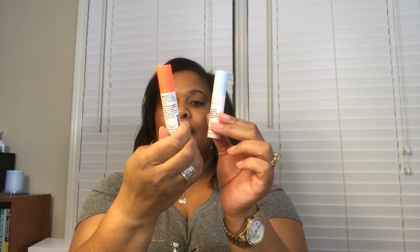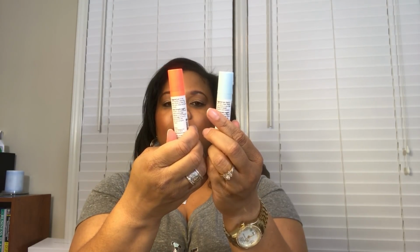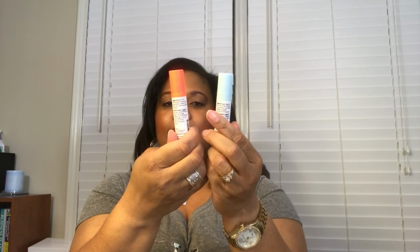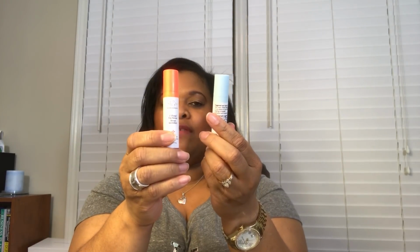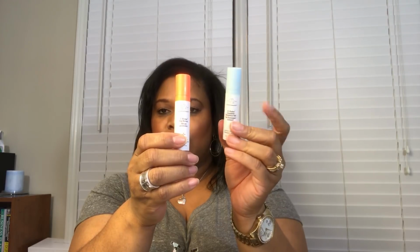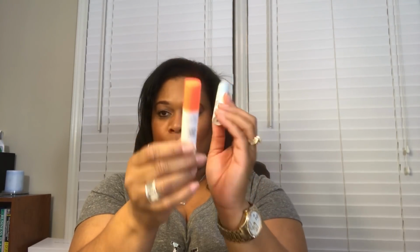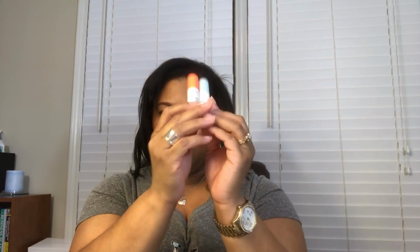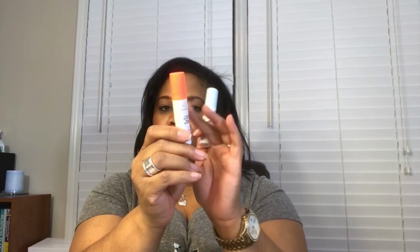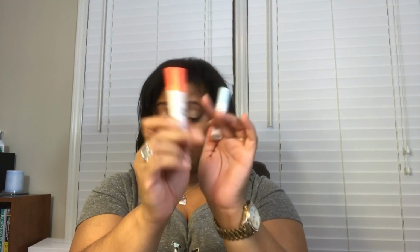I have already purchased one of these in the full size. I think it's the C Firma. I've not purchased the B Hydra yet, but I will be purchasing it during the Sephora Spring VIB sale and re-upping on the C Firma. Loved both of these. Would repurchase. I do like the vitamin C from Drunk Elephant.